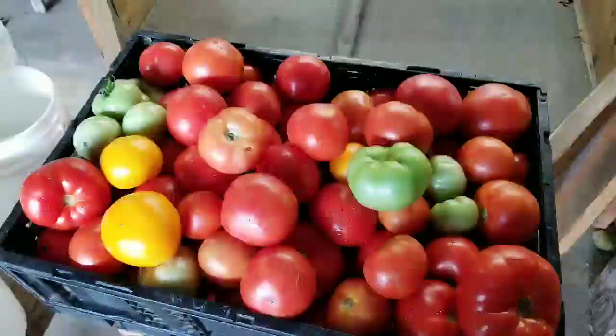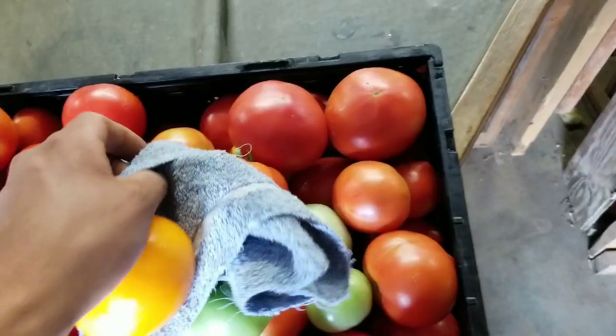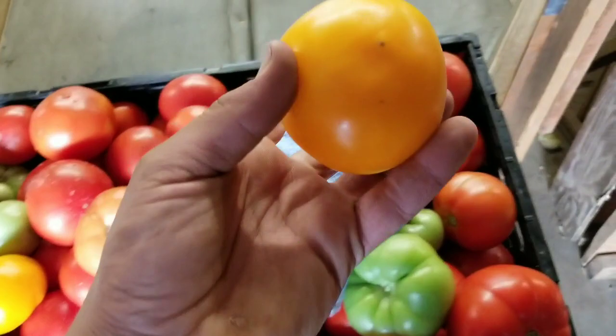So now I'm in the warehouse, and I can wash the tomatoes, but that's too much of a hassle for now. So what I'm doing, I got this nice clean rag, and I wipe them to make sure they're all shiny and nice and clean. And once they're that, then I inspect them. This is a perfect tomato, so it's going in the number one box. I'm going to do all that for all these.